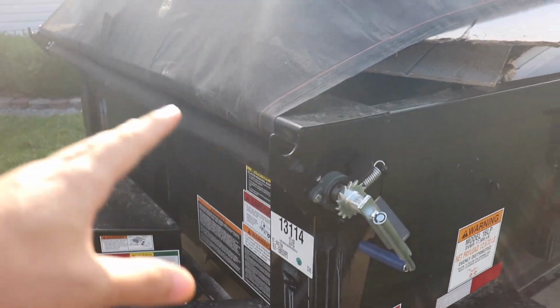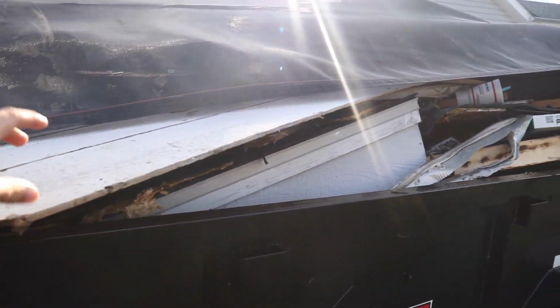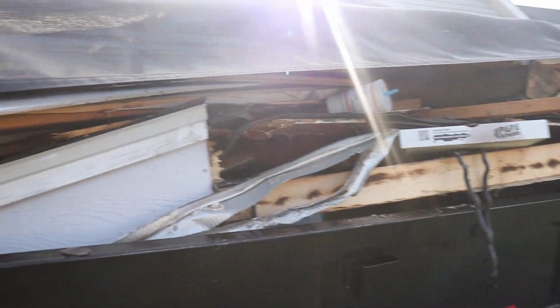All trailers pretty much have these built in, some dump trailers. Pushed all the pieces in, and Julius just threw the cover on, so it's not poking anything. It should be all right. Hopefully Brandon's not mad. That's what we're doing today. We're getting this dumped off.